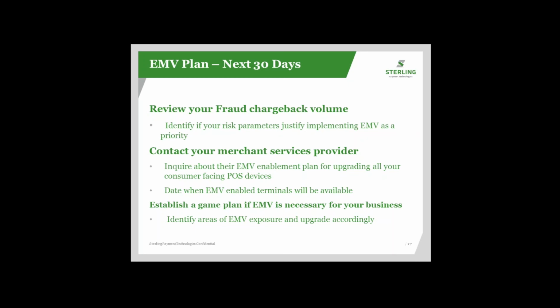If all of your chargeback volume is due to other reasons, and there are 44 different reason codes for chargebacks, it's probably not going to apply as much. So just keep that in mind. Assess your chargeback volume from a fraud standpoint, and identify if your risk parameters justify implementing EMV as a priority. It might not.